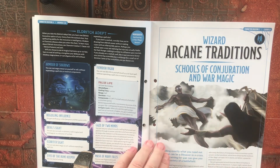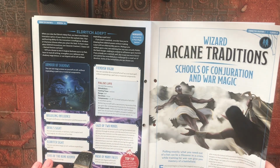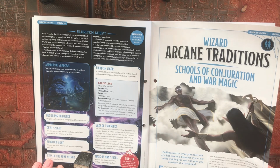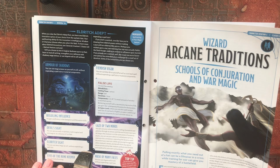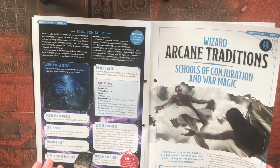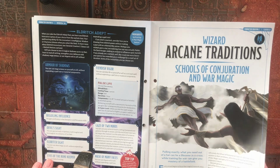Wizard, Arcane Tradition, Schools of Conjuration and War Magic. Pulling exactly what you need out of a hat can be a lifesaver in a crisis, while training for war can give you mastery of a battlefield. Every wizard begins to focus their magical research when they reach 2nd level, as they specialise in one particular arcane discipline over all others. For example, those who study the School of Conjuration learn to summon up the answers to their problems, while those following the tradition of war magic can take a hit in battle and deliver a powerful response in return.